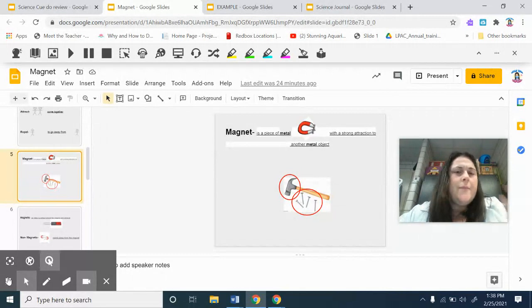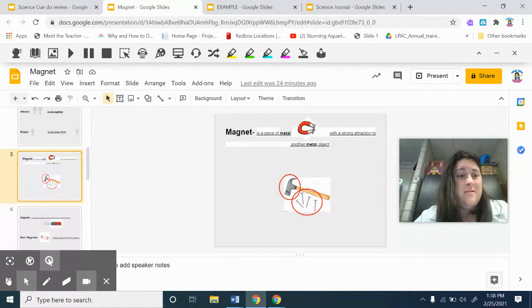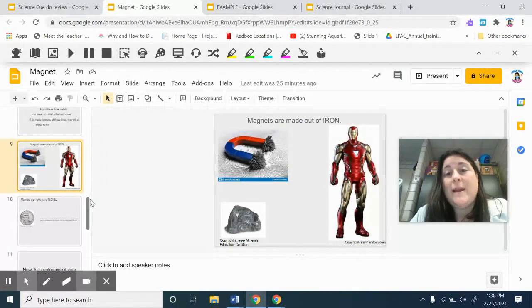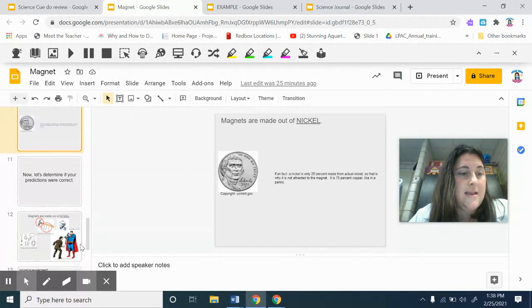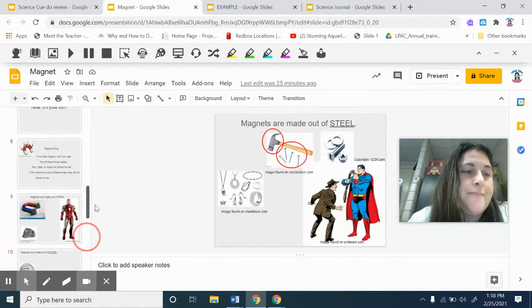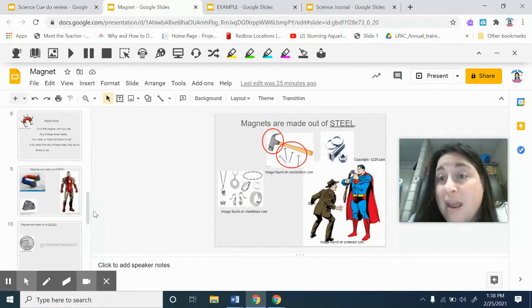Now, as the book said, not all types of metal are magnetic. So which ones are? Well, I'm glad you thought of that. Magnets are made out of iron, like Iron Man. They're made out of nickel. Fun fact, a nickel is only 25% made from actual nickel, so when you go to test it, it might not stick. And magnets are made out of steel, like Superman can bend steel. So if yours is magnetic, it must be made out of one of those three metals.